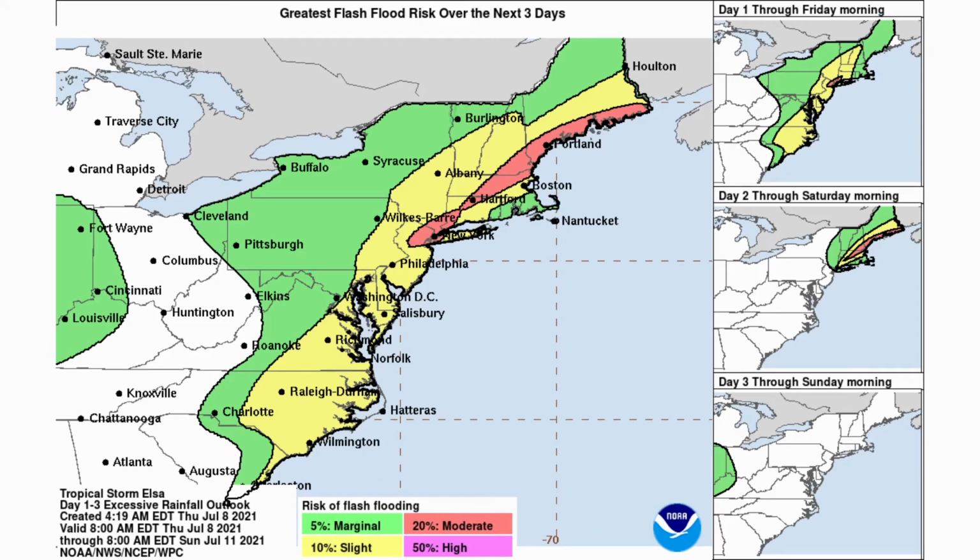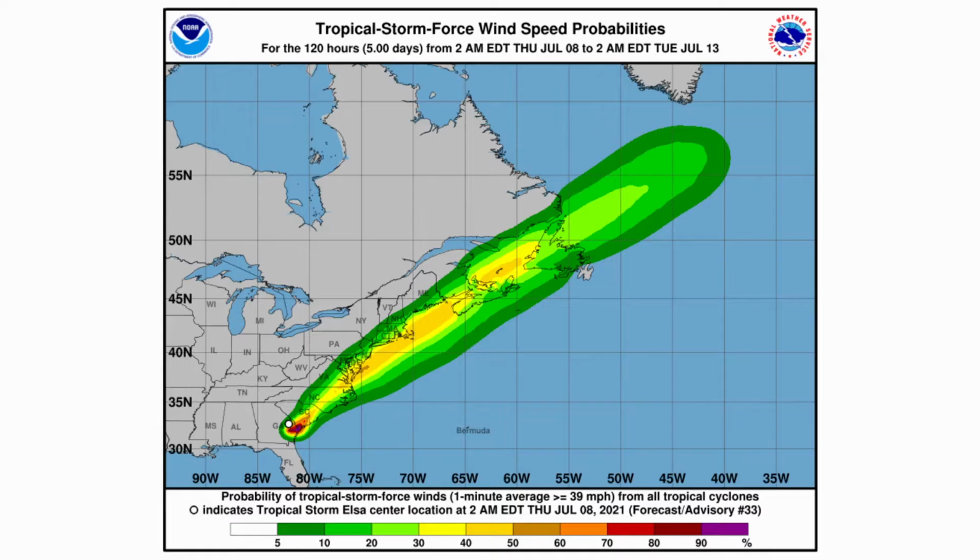Taking a look at the chances of flash flooding, you can see that we have a 10% slight risk along the east coast for the most part, and then we have a 20% moderate risk in parts of Maine, New Hampshire, Massachusetts, through Connecticut, New York, and also into parts of New Jersey. That's where we have a moderate risk of flash flooding. Most of that is going to come on Friday and Saturday. Nothing really for Sunday. Sunday actually looks like a fairly good day where we're not going to have too many issues. Most of the issues will be up into southeastern Canada by that point.